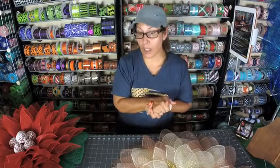Yes, my table. Well, I've got like 4 wreaths on my table. That's really the main. I've got some ribbon over there. And yeah, that 8-foot table is not too big, y'all. I'm telling you.